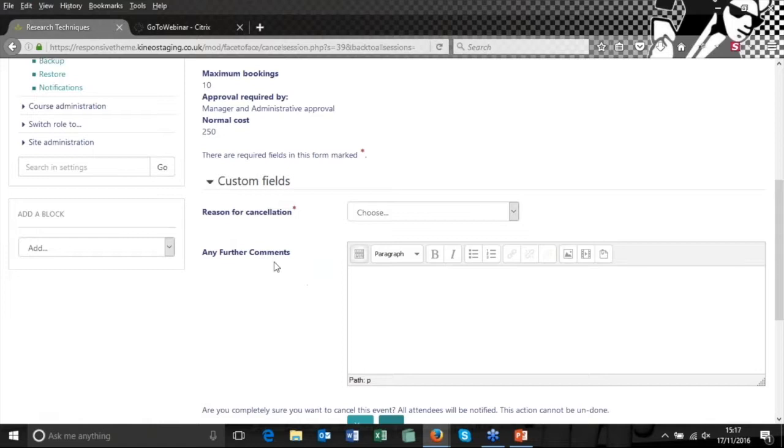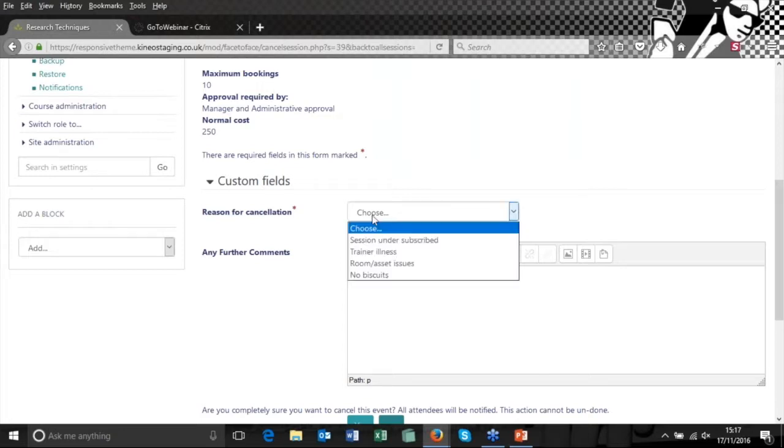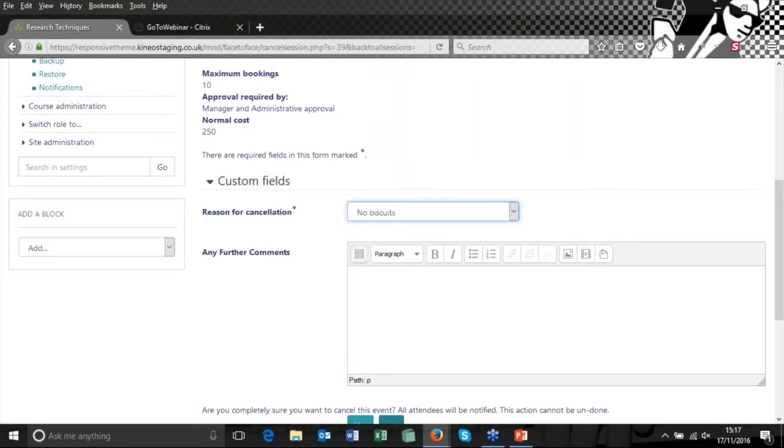And what I've done is I've actually created system-wide some new fields, one called reason for cancellation. I'm going to say the reason for cancellation was that there were no biscuits available, so we had to cancel the entire thing. And I also added a text box called further comments, so that allows the administrator just to make some notes. So the trainer complained there were no biscuits.